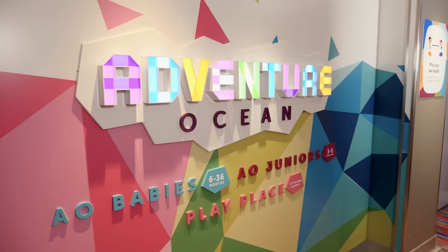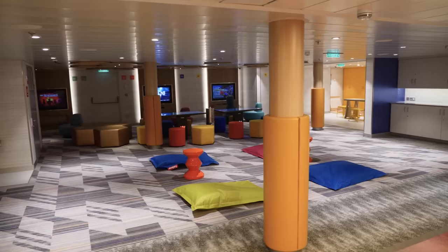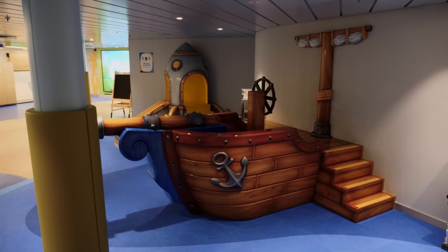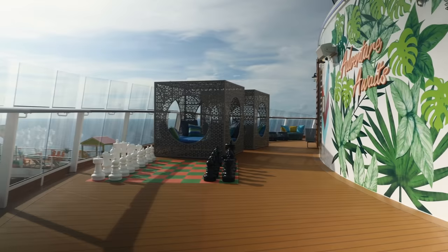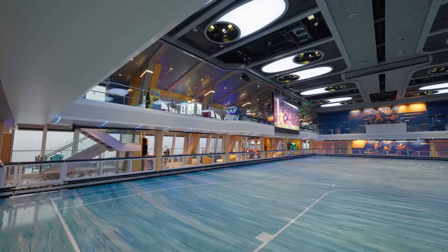Now let's move inside to the kids' clubs with Adventure Ocean. There's so many cool different spaces for kids of all ages. Then there's the teen area, Social 180, featuring a lounge and outdoor area. The SeaPlex is a huge indoor sports arena, featuring bumper cars, roller skating and lots of sports. And there's loads of cool seating, games and things to do here.